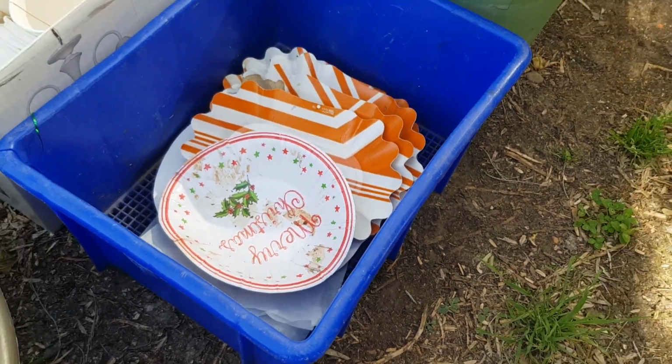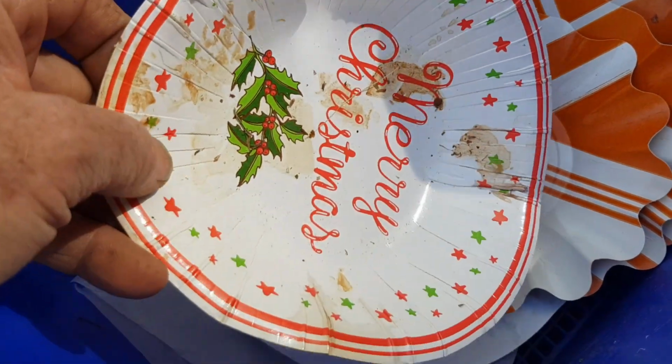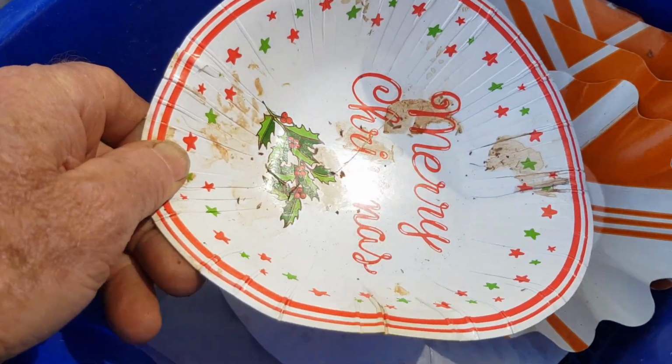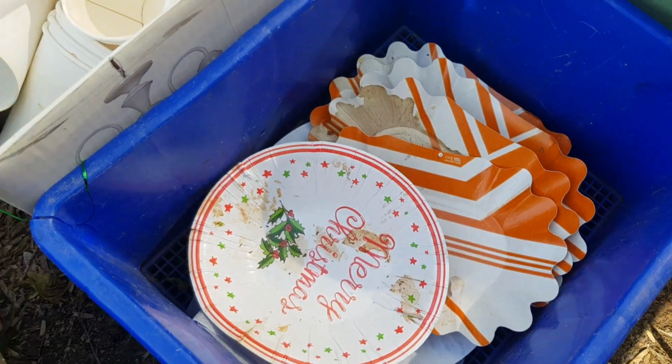There were also a few paper plates that appeared to have a plasticky lining, so I will try a couple of those in a worm farm just to see what happens. But there's a plastic film on those ones, so they will probably have to go to landfill.